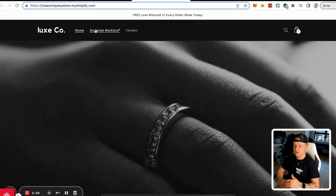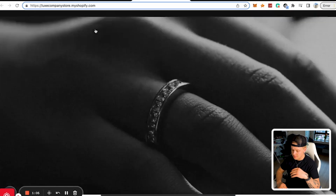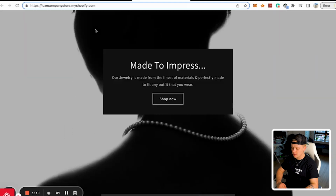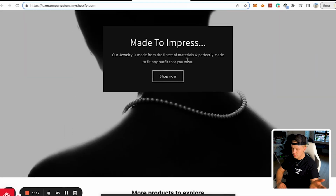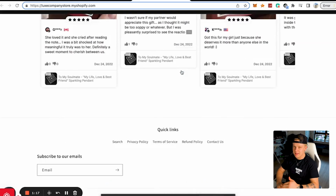And as we scroll down here, you guys, obviously this is optimized for mobile view, but I want to show it to you on desktop just because it displays everything a little bit bigger. As I'm scrolling down, I just have an image, and then it's literally straight to the product. This little thing that just says our jewelry is made from the finest of materials and perfectly made to fit any outfit you wear. Then reviews, and then that's it, you guys.